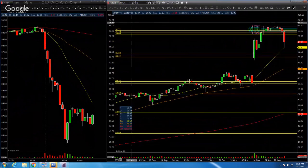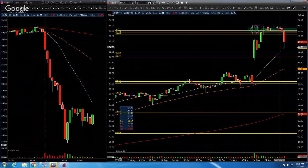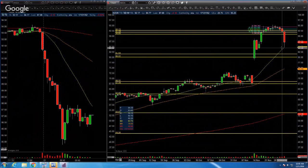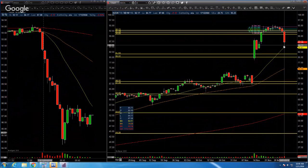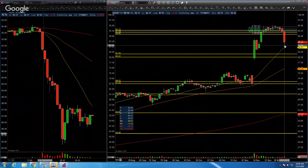How's everyone doing? Hopefully everyone's doing good today. NVIDIA. Now, NVIDIA, look, we tagged the 20 MA here at 84 bucks. That's why we're bouncing a little bit. We had a gap to fill down in here. It filled the gap here. So right now, if you're short up here, God bless you. I'm still short from about 79 bucks, I think it was. Hold on, 79.58. So I'm still a little bit underwater, but I don't really care.